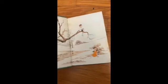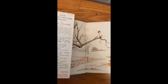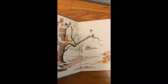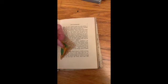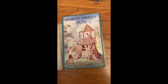And this is another really cool book, The Blue Dormer's Nest. Every wide awake child who enjoys arousing original stories of the great outdoors should read these winning tales of well-known animal folks and their lively, exciting experiences in the woods and fields. I've never seen this book before, and I was super delighted by it. Oh, a little bookmark or something. Okay, so there's that.